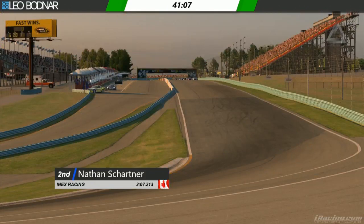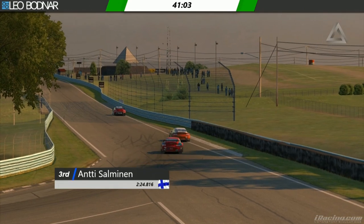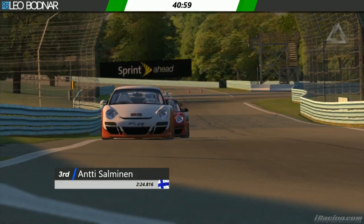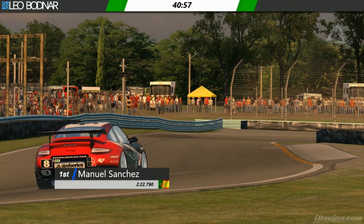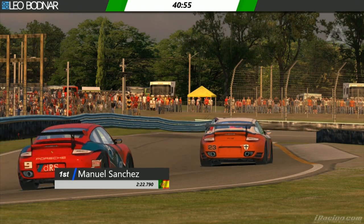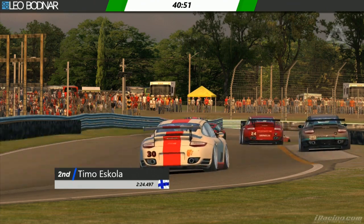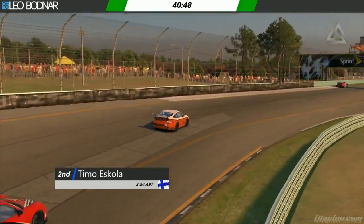I'm not exactly sure what's happened to him, because he just got going, and he's got the majority of the GT3 field ahead of him. Let's look at the C-Specs. The lead for Manuel Sanchez, Alex, at the moment. 2 seconds. He's got a good start. We said that was important, and now he's just got to try and build on it, conserve the tyres, and see how he goes on for this 45 minutes.